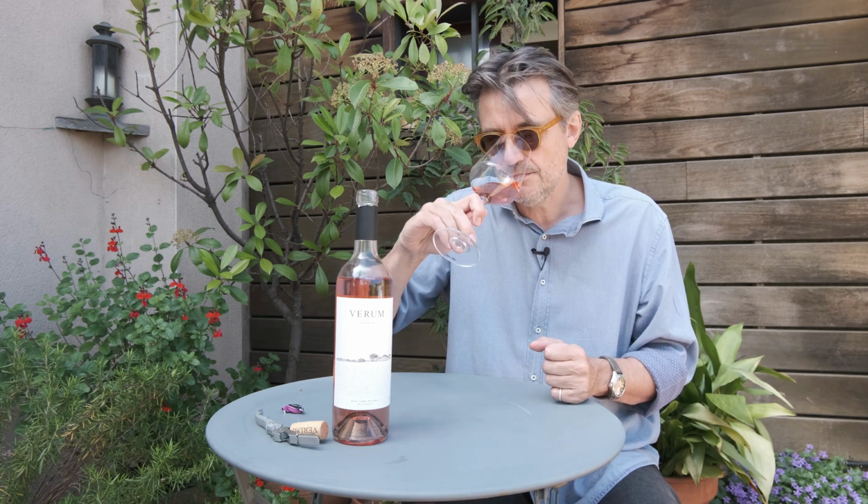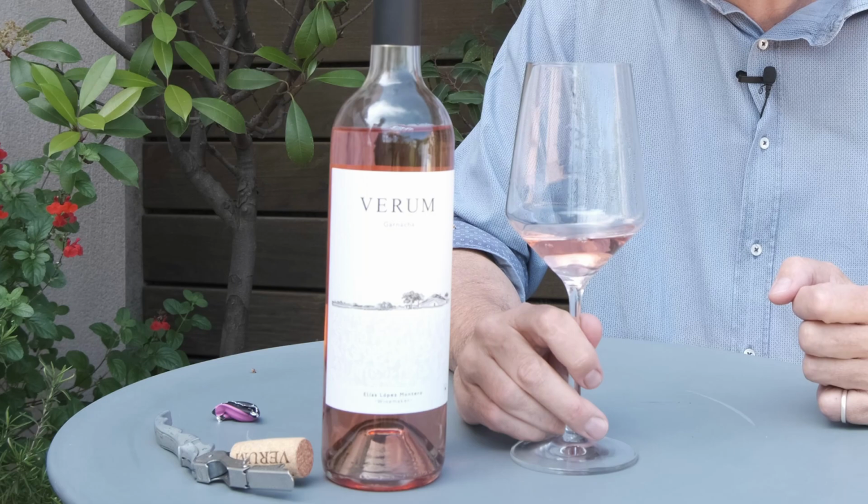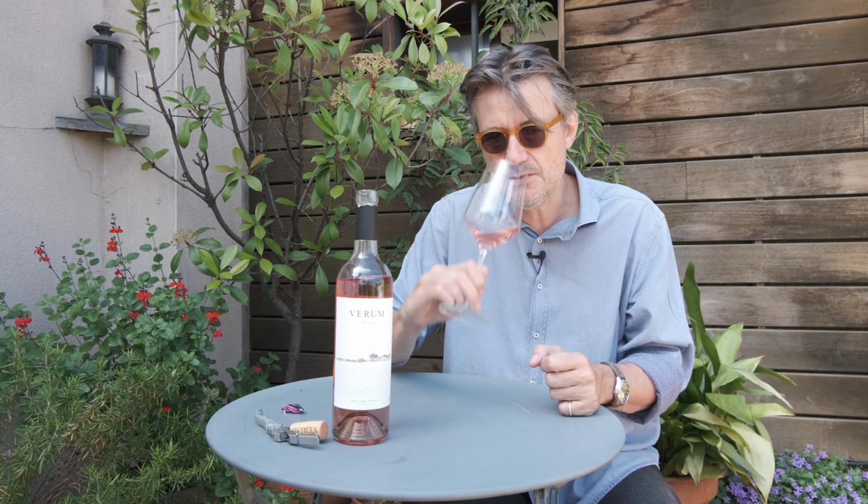It's got a lovely aroma of fresh strawberry, a little bit of rose petal in there too. Nice and light on the palate. This is just 12.5% alcohol, which is good for a wine that's coming from relatively southern latitude. Very refreshing. You're getting some of that strawberry, a little bit of raspberry, perhaps a little bit of menthol perhaps in there, a little bit of aniseed maybe as well. Sort of herbal properties, which is lovely.